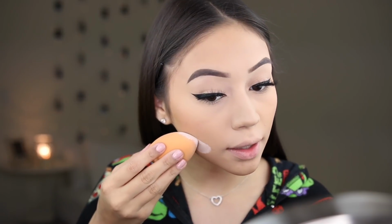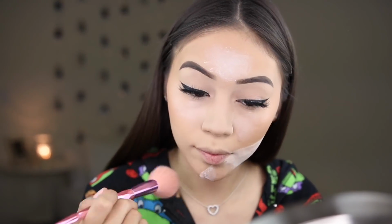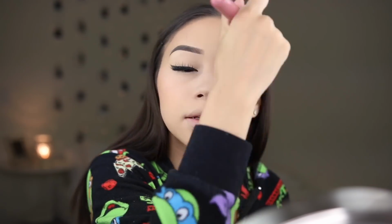And then I'm gonna go ahead and cut that with translucent powder, which is the same translucent powder I used earlier. So this has been sitting long enough. So now you can see it's a little bit more cleaned up, a little bit more defined. So I'm just gonna go over and kind of just blend the edges, make it a little bit softer.